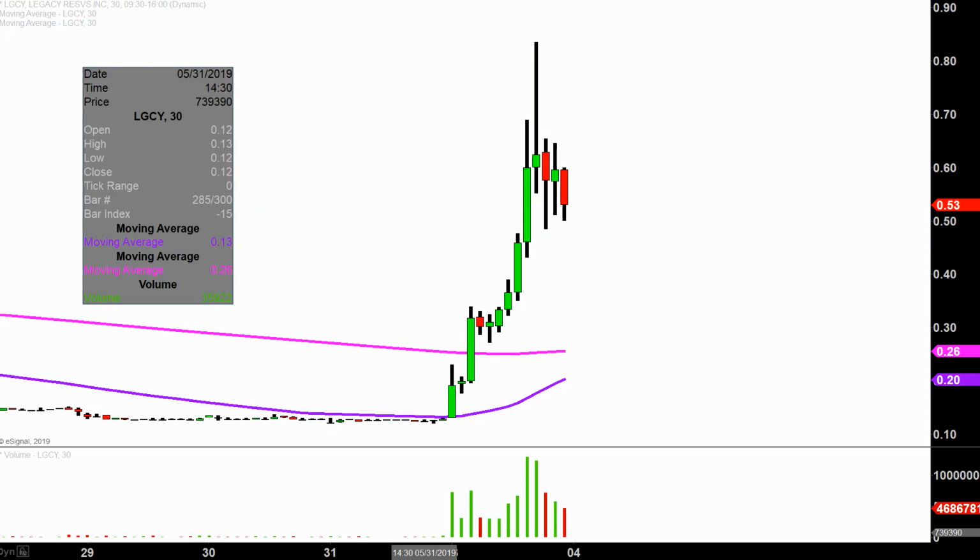I don't mean to state the obvious, but I will anyways. Very nice movement today, not only from the price action perspective, but you look down here at the volume, and huge volume today. I made the alert on this one in the chat room at 18 cents this morning. So for those members of the chat room, congratulations. Absolutely crushed it on this one.